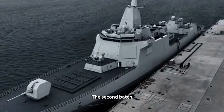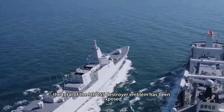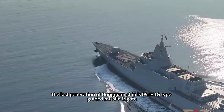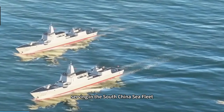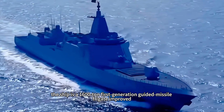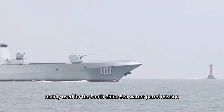The second batch, the emblem of the ninth 055 destroyer, has been exposed. Port number 109, ship name Dongguan. The previous generation of the Dongguan ship was a 051H1G type guided missile frigate serving in the South China Sea Fleet, a patrol ship detachment. The ship was a 1,600-ton improved first-generation guided missile frigate, a total of 6 built, mainly used for patrol missions in the South China Sea waters.